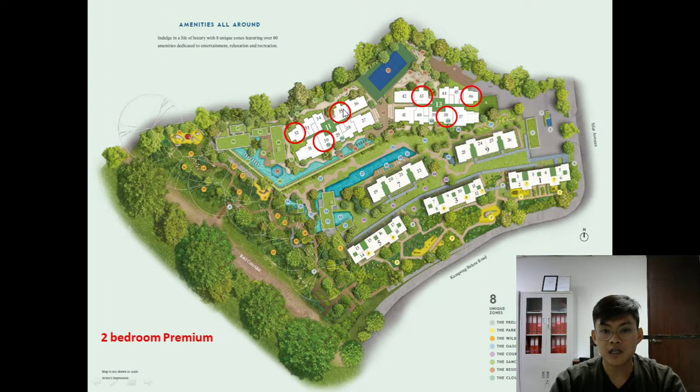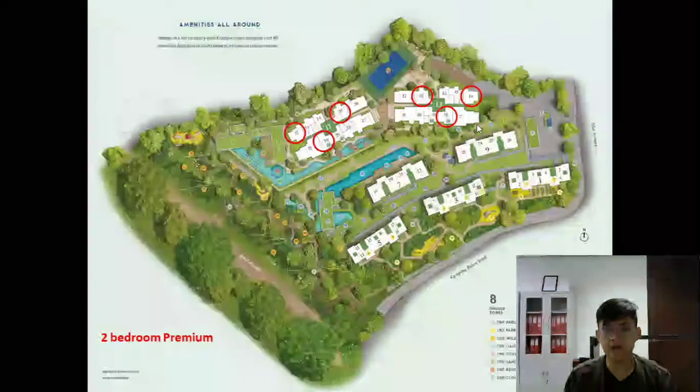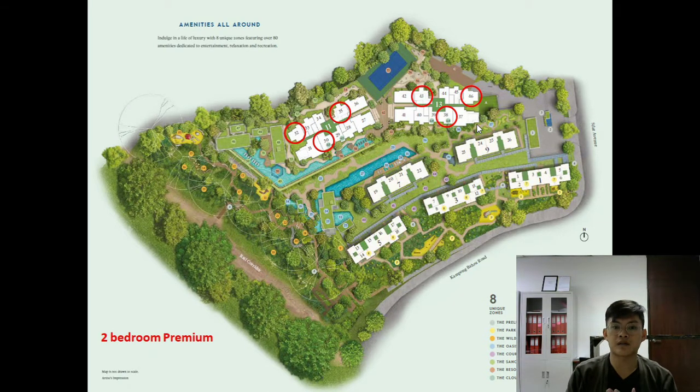Okay, same thing for 32 and 35, you'll be nearer towards facing the CTE AYE exchange. As for 43 and 46, you'll be facing further away, but you'll still be overlooking HDB flats and the CTE flyover. So the choice unit here is very obvious. If you ask me, personally, I would take 38 over 30.